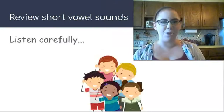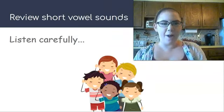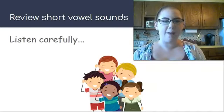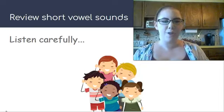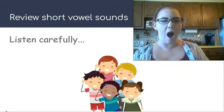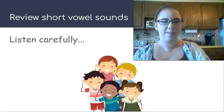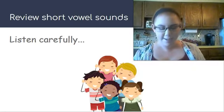The next thing we're going to do is look at those short vowel sounds again, like we did yesterday. There are a couple things I want you to remember about vowel sounds. Vowel sounds require your mouth to be open, just like yesterday when we practiced. Your mouth is open when you say vowel sounds. Vowel sounds can also be stretched out when someone is calling out or singing.